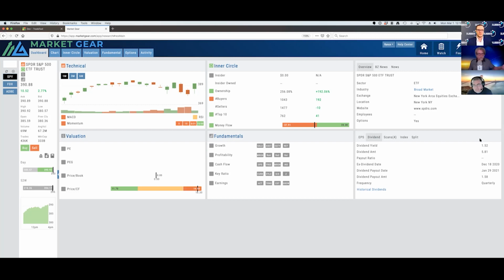Again, this isn't a swing for the fences trade. This is money that you want to have working, but in a protected way. Yeah, that makes a lot of sense.